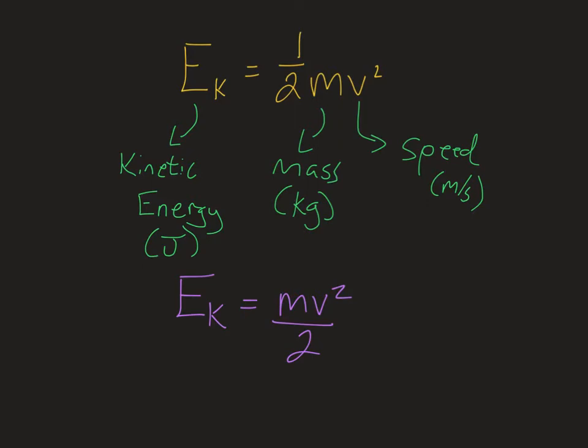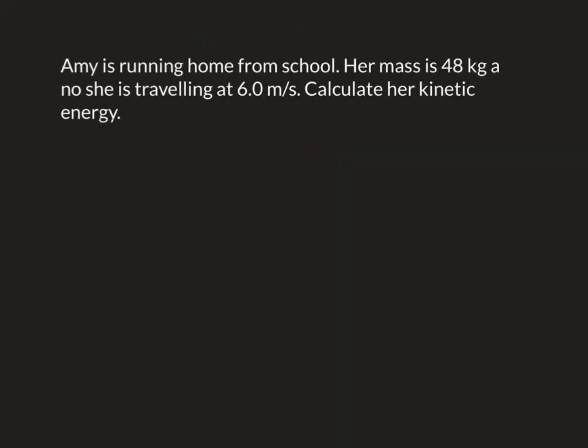So let's take a look at 3 questions. There's only 3 ways to rearrange this formula. We're going to do one where we solve for kinetic energy, one where we solve for mass, and one where we solve for speed. These are on pages 10 and 11 of your booklet. We're going to jump around a little bit, so I'll make sure I point out exactly what question we're doing.